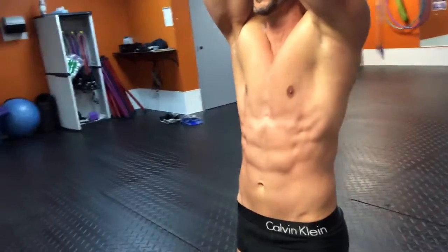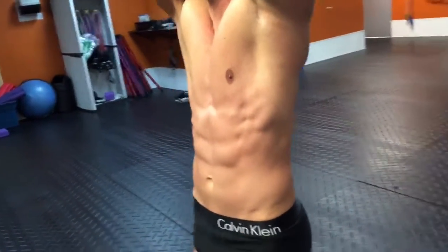Really excited about this progress, that the belly is definitely flattening out. So we'll see. Again, one of my little signature poses. I like this. Makes my waist look tinier. Abs are looking pretty. The lower abs are starting to come in. I'm liking this. I'm definitely looking leaner.